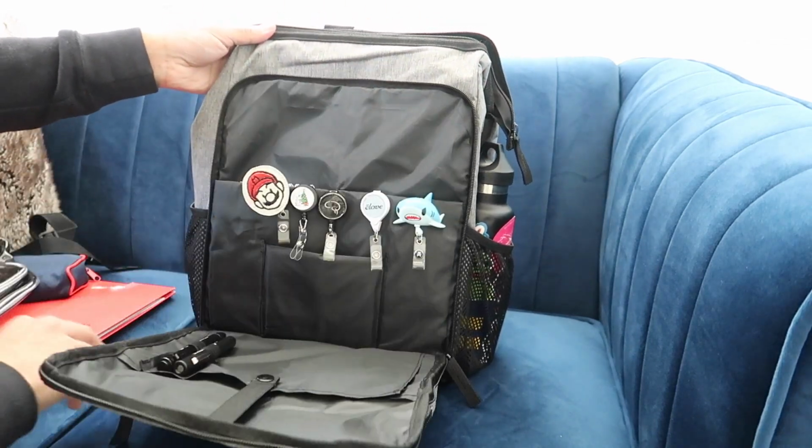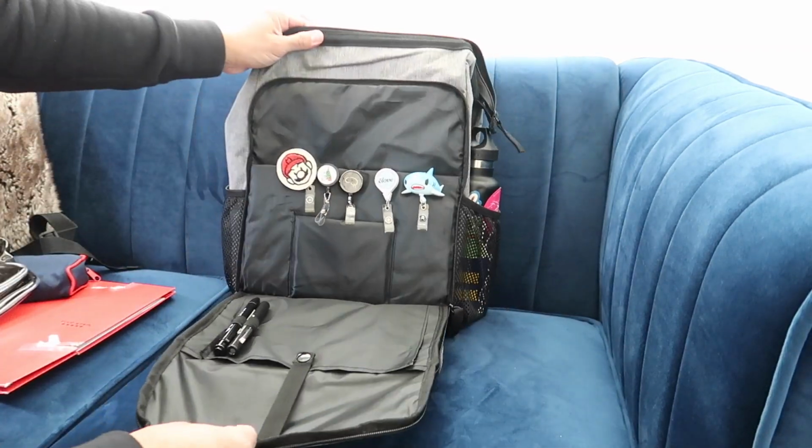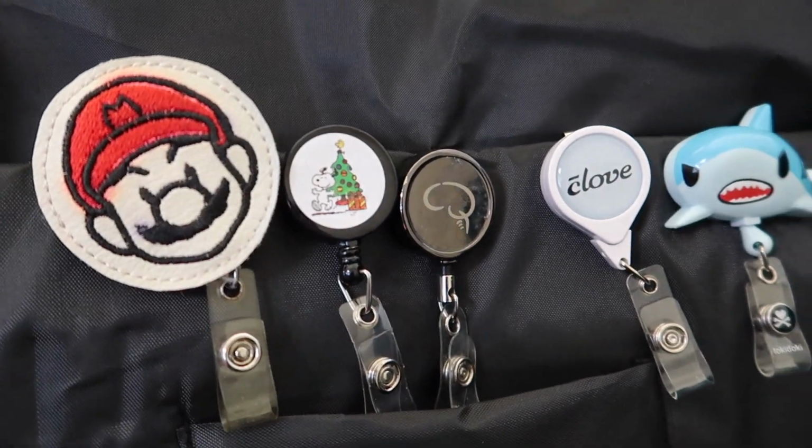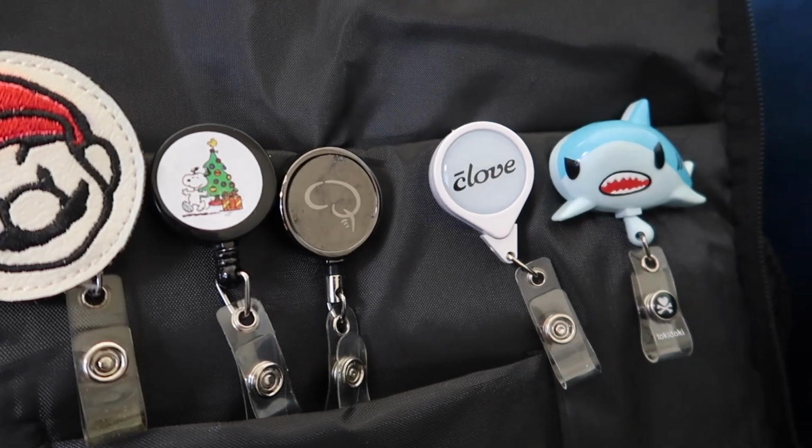This space could be used a whole lot differently, but I like putting all my badge reels, that way I could see them. I do like switching them out to show some personality, and they do tend to break, so I'll throw the broken ones away. But these are all my badge reels right now that aren't broken.